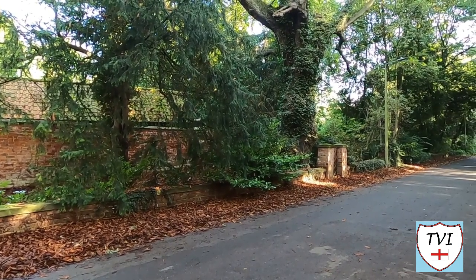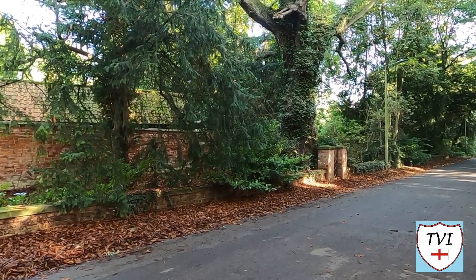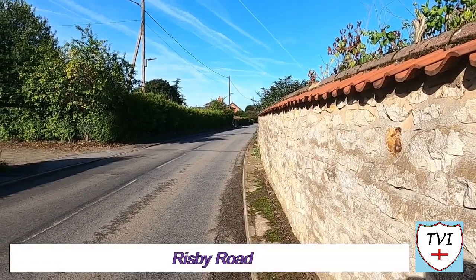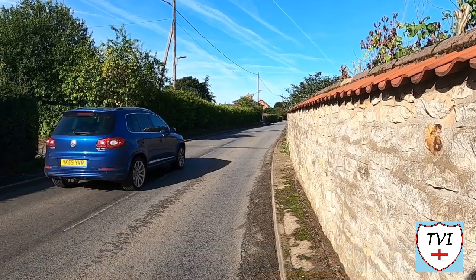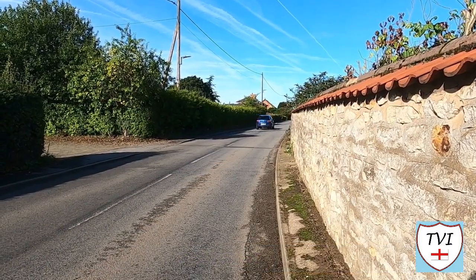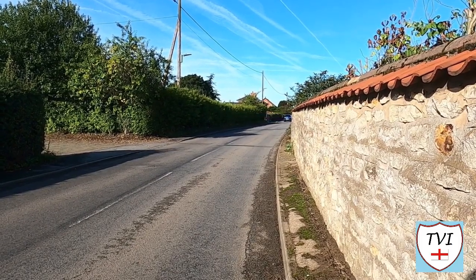Now let's head for the B1207 again, Ermine Street, the Roman road that Appleby stands upon. A quick look up Risby Road as we pass it. In the distance, you can see the top of an old primitive Methodist chapel. It served the village until 1981. Dating from 1906, it was a replacement for an earlier chapel founded in 1894.